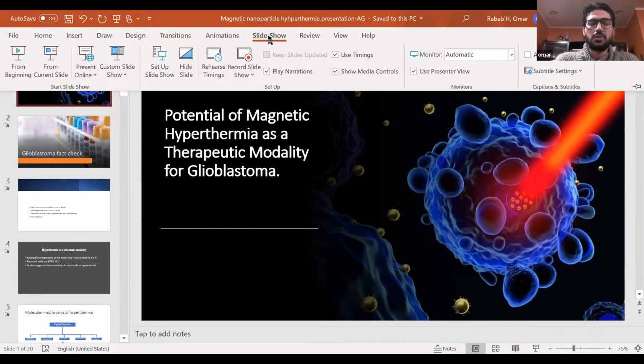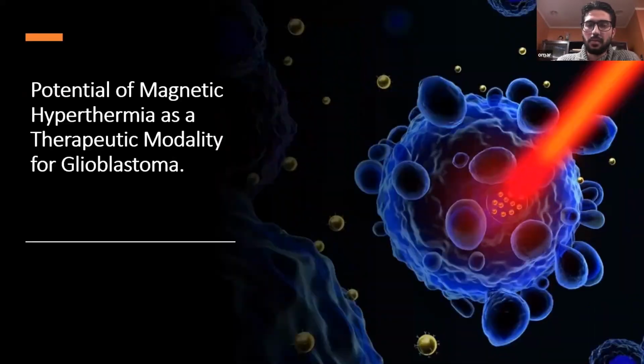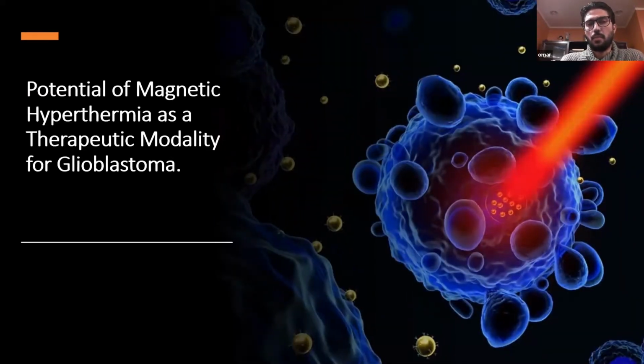My presentation today will be about an interesting and active area of research, which is the potential of magnetic hyperthermia as a therapeutic modality for glioblastoma. Why are we concerned with glioblastoma?